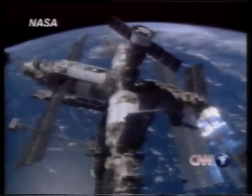Troubles continue aboard Russia's Mir space station. The three crew members are being forced to get the oxygen from air canisters until a new generator can go online. This is just the latest setback since a supply ship collided with Mir during a test docking last week.